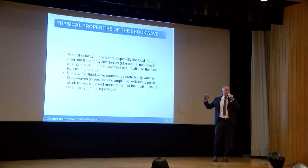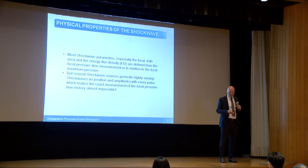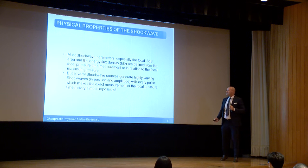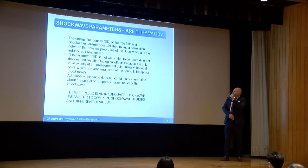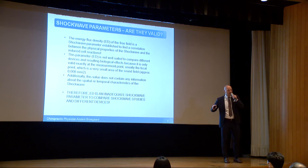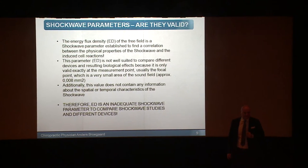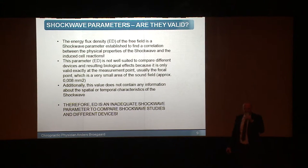So this energy flux density, which they measure the energy in, is only measured in the center of the focal zone. But this energy flux density measurement is not a reliable measurement when you compare machines. And when you treat very superficial structures, they might be true, but deeper structures, they're not true.